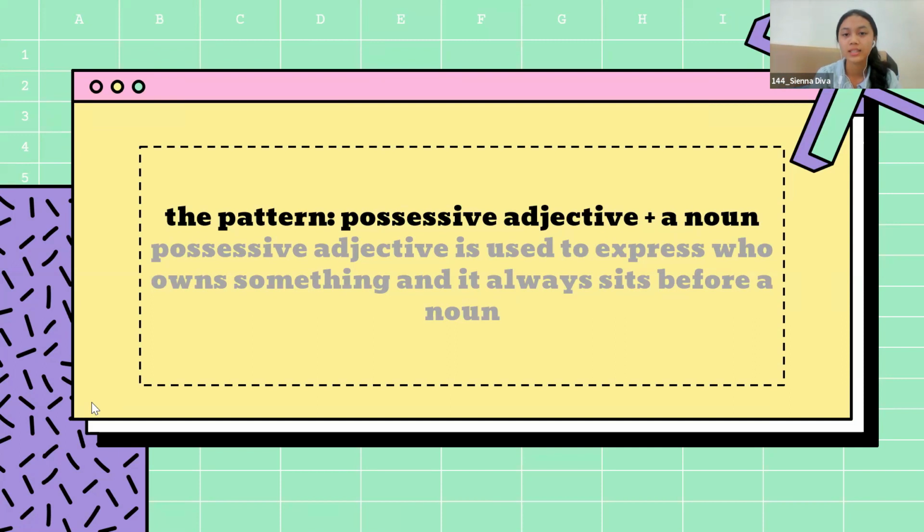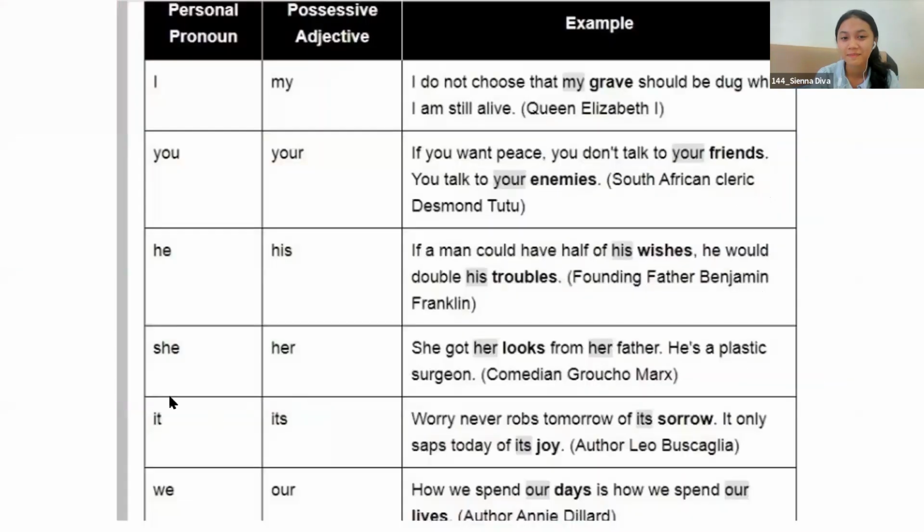For the example, here the subject I changes into my. For the sentence, I do not choose that my grave should be dug while I'm still alive. As you can see, my is always followed by a noun. The noun is grave here. And the other example is the same.